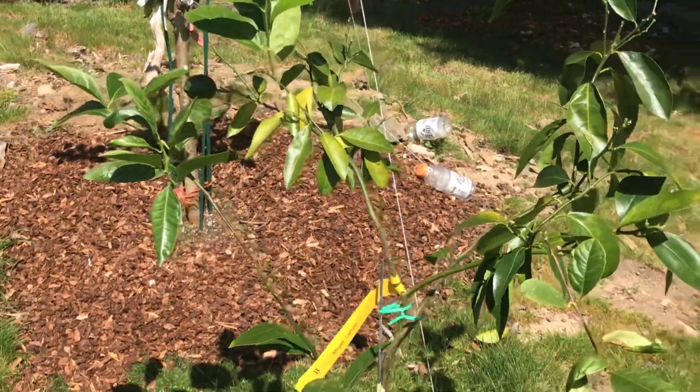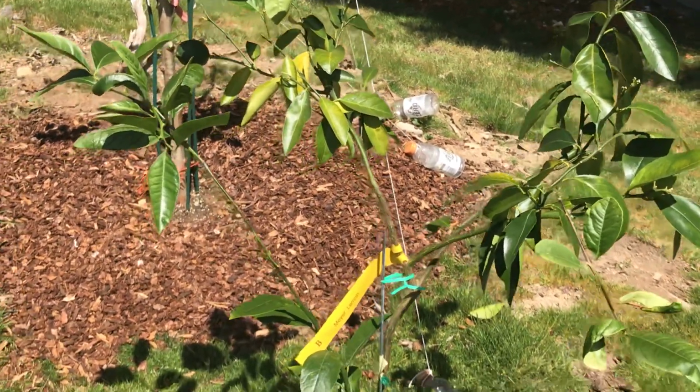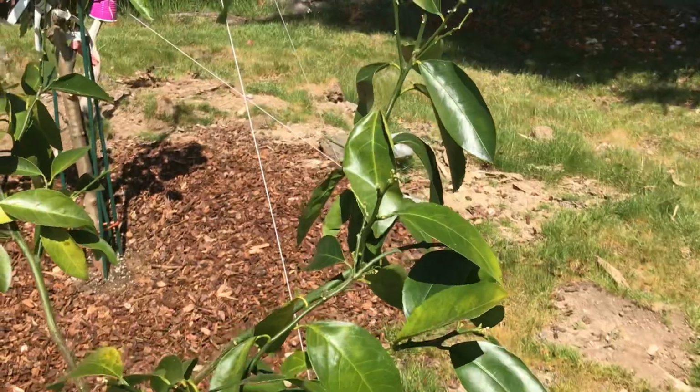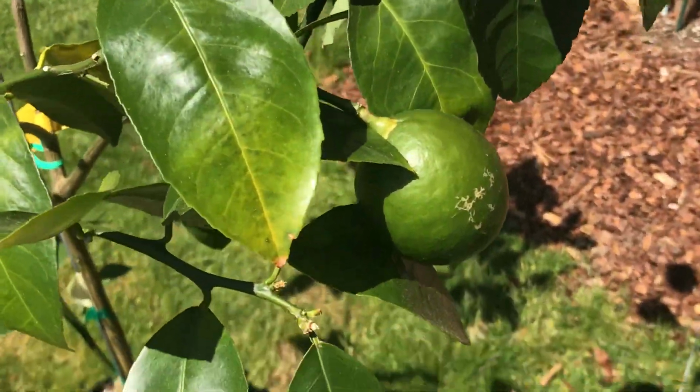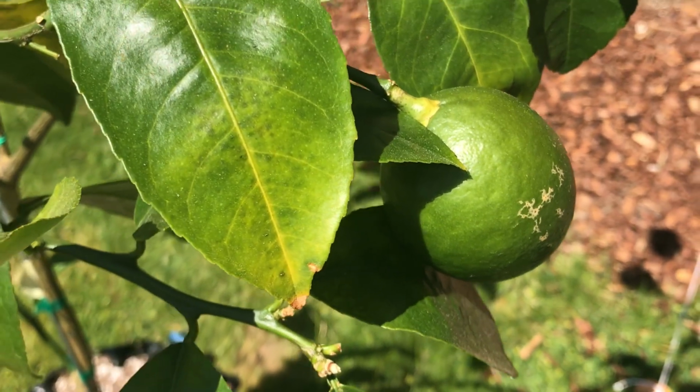Now here is the more mature Meyer lemon tree. I have 2 lemons. I really should have let it continue to grow this last year and not let any lemons form, but I just couldn't help myself.